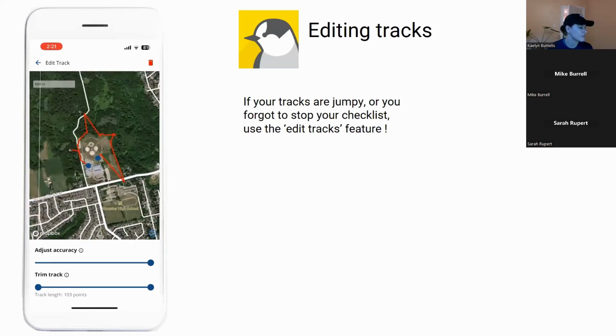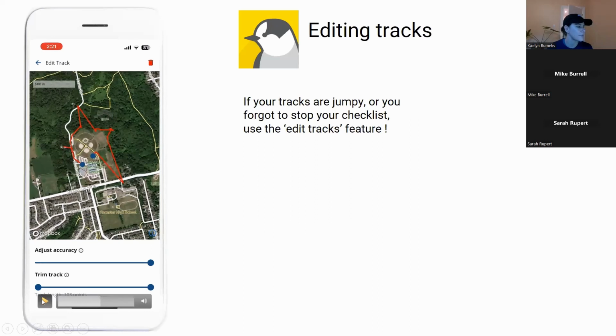And this is my track from the kickoff. So you can see there's some jumpiness there, some that look unlikely. I don't walk in that straight of a line, as you'll see quite soon when I start adjusting it. And so you can adjust the accuracy. As I start to pull the accuracy down, you can see what my track actually looked like. So you can see I don't really walk in a straight line.